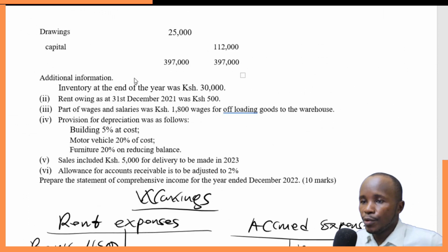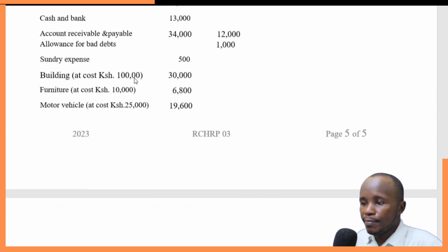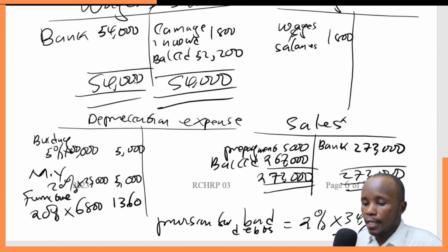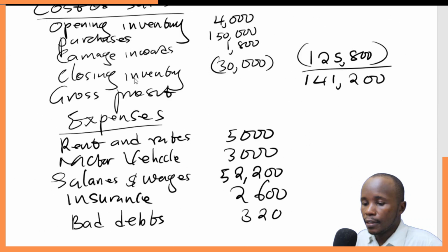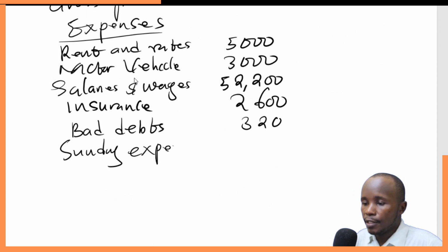Any other expense we have here? Sundry expense, 500. This is sundry expense, 500. The next, of course, is depreciation.